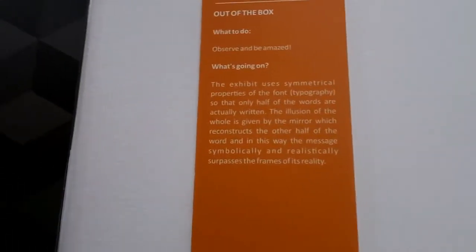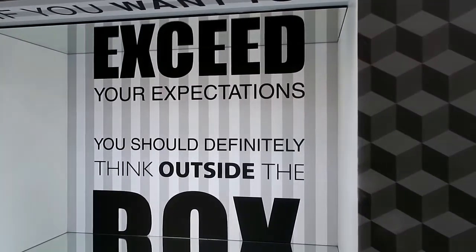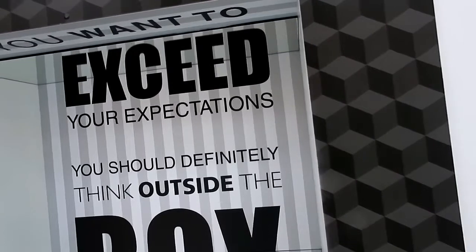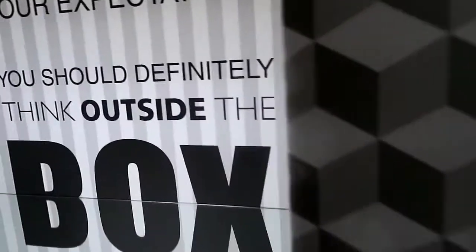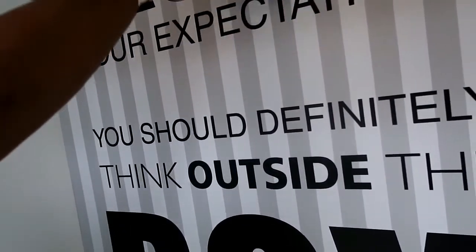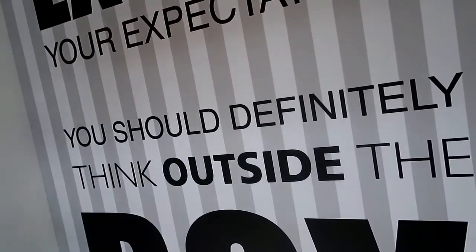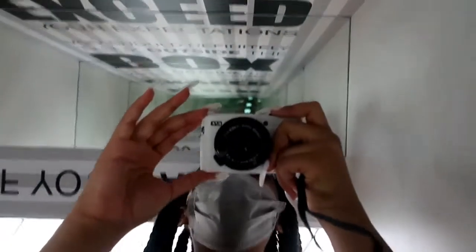Okay, what's this one? I get it. This is out of the box. Just looking at it. What to do? Observe and think outside the box. At first I was like, what are you doing? I didn't think outside the box. So it's cutting off the word right here. This makes a whole E, this makes a whole X, this makes a whole C, this makes a whole E. All D, that makes a whole B. But it's cut off. Think outside the box. Oh, yeah, okay. See, if you don't look right there, it cuts off. Yeah. Okay.